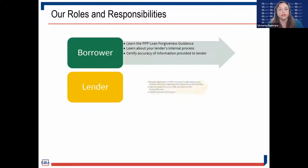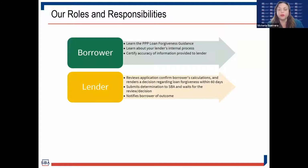Now, what is the role of the lender? The lender will be reviewing the application and confirming that the borrower's calculations are correct, and it renders a decision regarding the loan forgiveness. They have 60 days to do this, and they submit that information to the SBA. SBA will have 90 days to let the lender know, yes, we agree with you, they are eligible for forgiveness. And then it's the lender's responsibility to notify the borrower of the outcome.